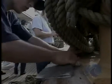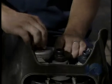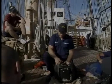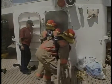And when they're not sanding and varnishing, they're training. Check the boat first. These cadets are learning how to fight a fire at sea, just in case. A shipboard fire while you're underway is the worst thing that can happen. So if it does happen, we want to be prepared for it and be able to put it out.